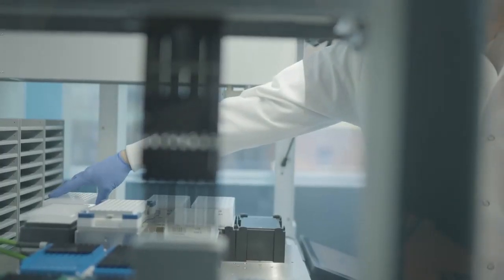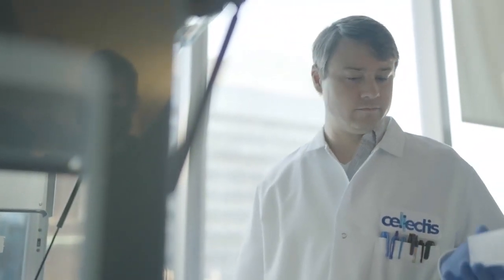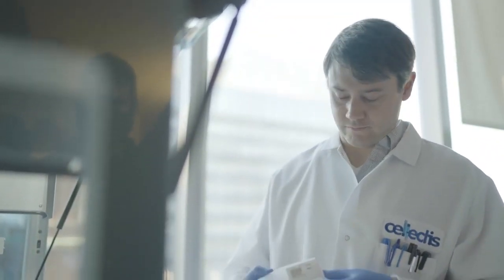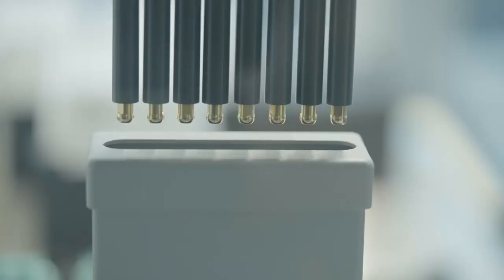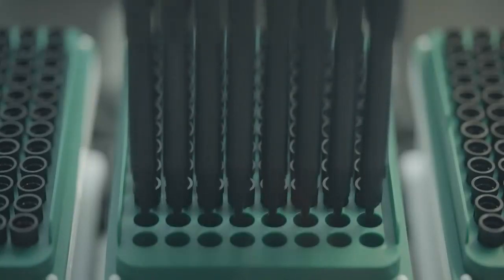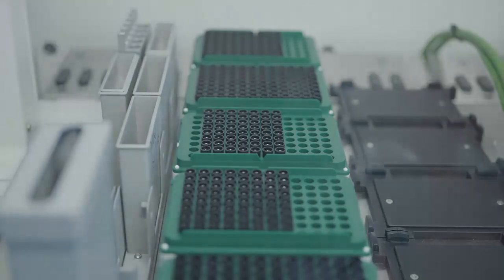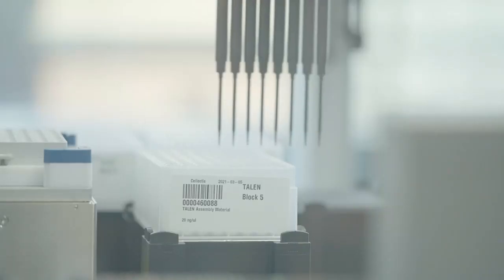Once we receive the designs for the TALEN that we need to assemble from bioinformatics, we then use the robot to assemble the TALEN from the starting material. We have the raw materials that allow us to assemble essentially any TALEN we want against any target we want. The robot that we use is amazing as far as I'm concerned. We do many different things with it, and this robot gives us a lot of flexibility and a lot of power to do things efficiently, quickly, and at larger scales than we were able to do previously.